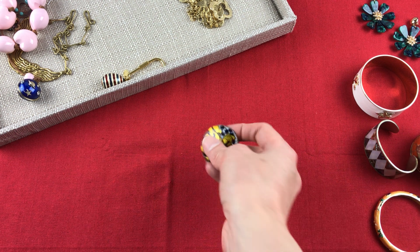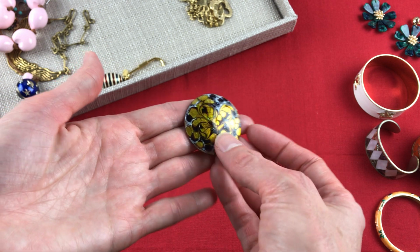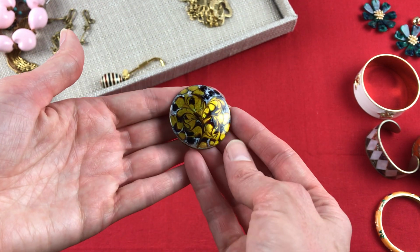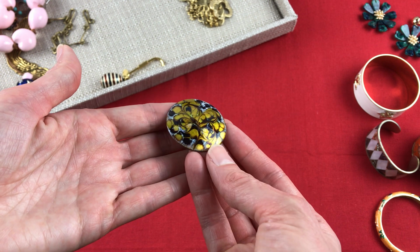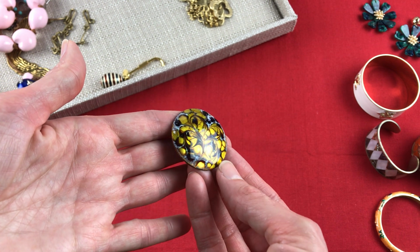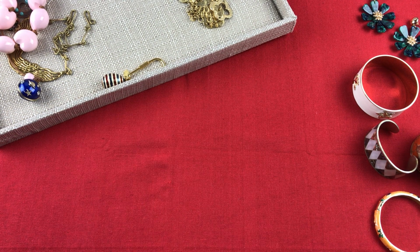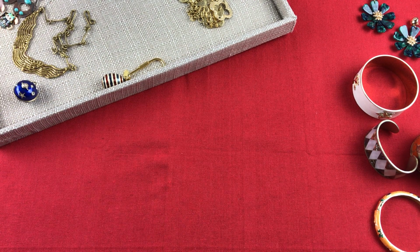But I ended up picking up her brooch because I do really like her jewelry. So you can see it's always just signed Inga on the back. It's Inga Carlson. And you kind of see the yellow and like a brownish color enamel. But really pretty. And we have that. Let's see. A few more things.